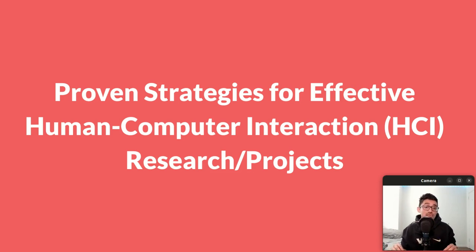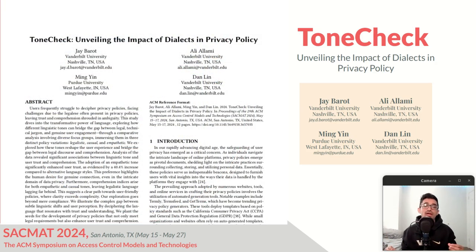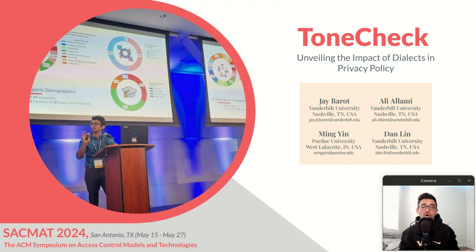So I want to talk about some of these strategies which I personally incorporated in my research which enabled me to get quality data. By incorporating these strategies, my co-authors and I were able to successfully publish our work at the Symposium of Access Control Models and Technologies. But keeping aside the privacy enhancement aspect of this study, which was the very purpose of my research, I want to focus on the HCI side, which was one of the major reasons why this project and research was so successful and it got published.